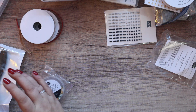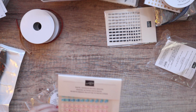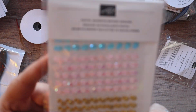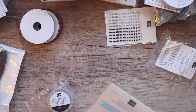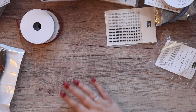Pastel, oh look, I forgot to get the opaque adhesive back gems too. Oh, but I did get these ones. Pastel adhesive back sequin. Oh, somebody's texting me. It'll be one of my children. It's got the nice blue, the pink, and then the gold. Love those.